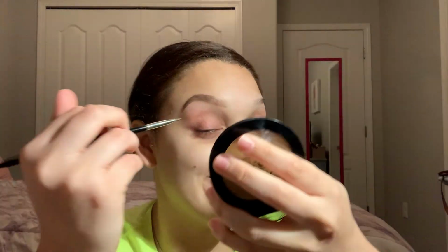But my eyebrows definitely have changed over the years, and it was honestly one of my biggest insecurities ever, if I'm being completely honest. Everybody has their own insecurities, and mine just happen to be my eyebrows because they're non-existent. Like, where are they? They're there, but they're not there, you know what I mean? I just don't like them.